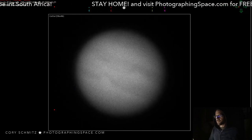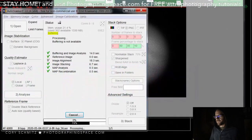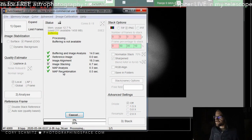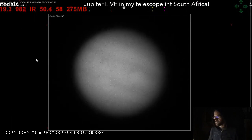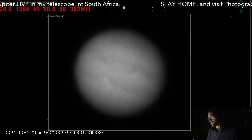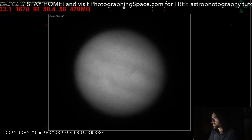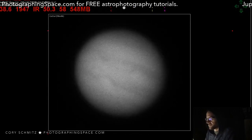We'll do another capture while we wait. This isn't quite done yet. Doesn't look too bad for infrared as far as the live view goes. So kind of hoping that it continues to be decent.